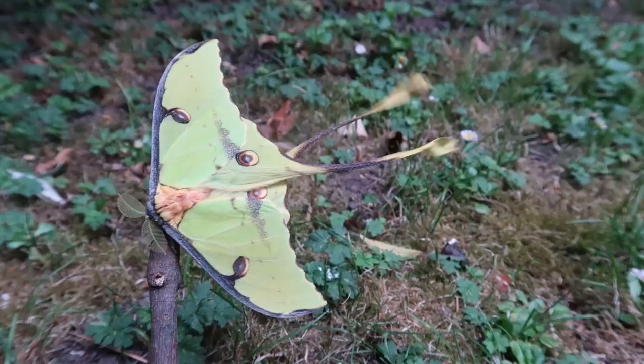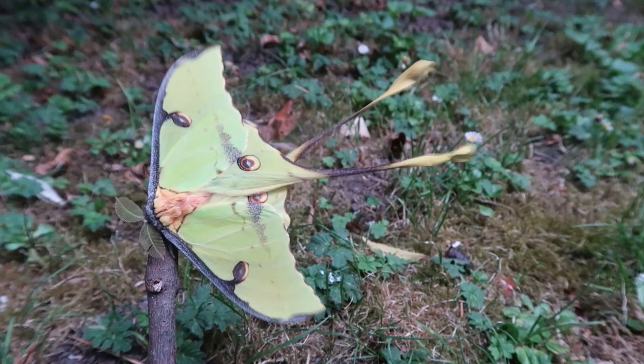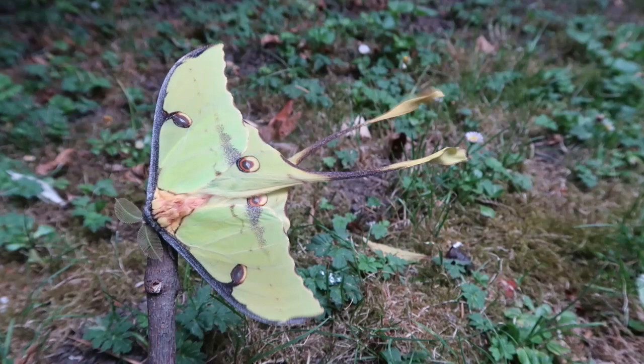Personally, I have not yet, but I'm working on that right now. The tails, as pretty as they are, are mainly a distraction that guides the attention away from the body and interferes with the echolocation of bats.